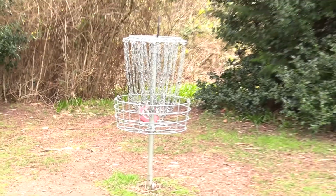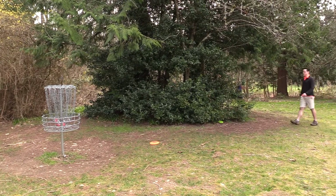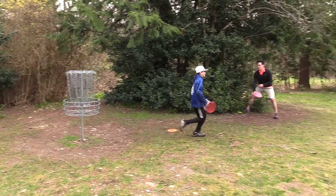This is a great putt. Through the holly tree. I like it. Yeah, he couldn't even see the basket. Yeah, he was so surprised that it actually went in. He had to ask somebody else, did I make it?